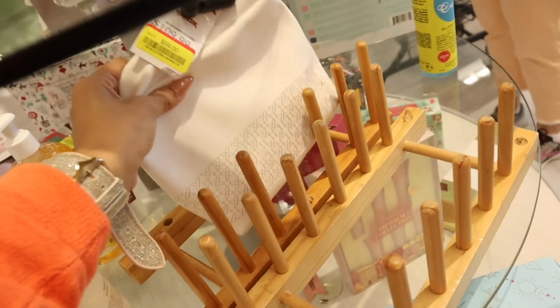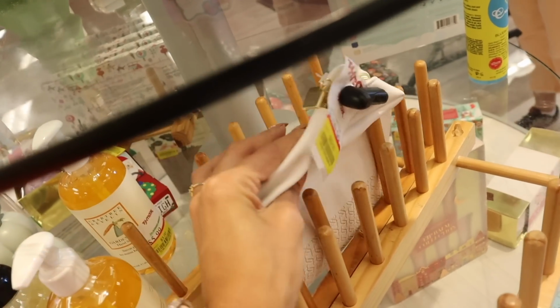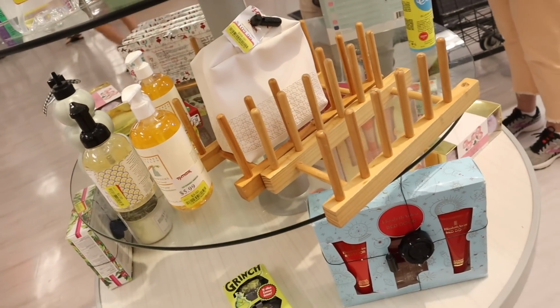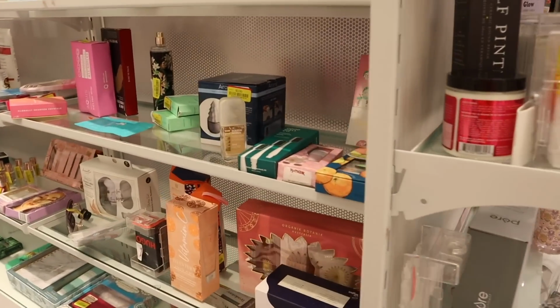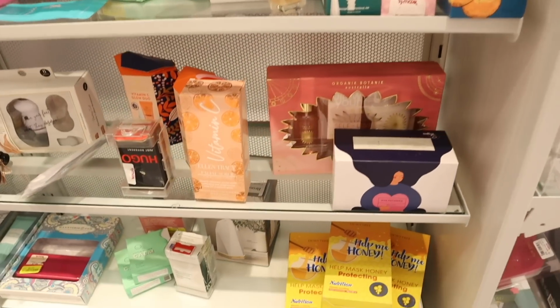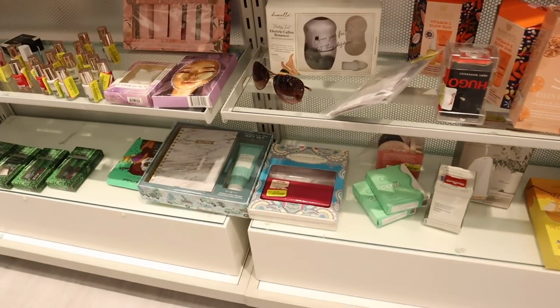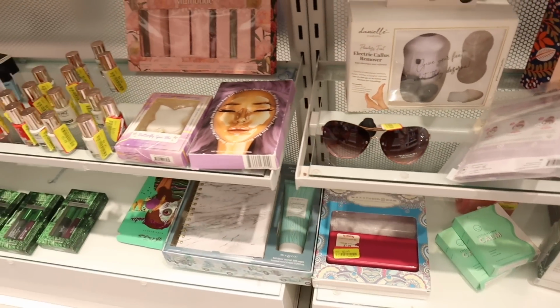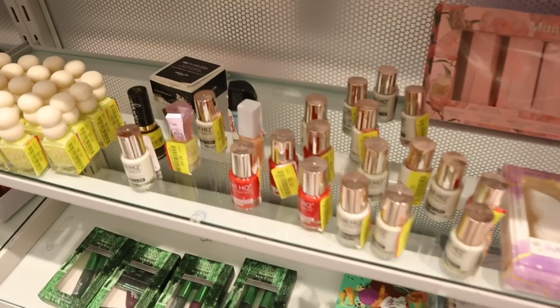This set is originally $110. And it got marked down to $59 from this brand right here. So we usually find this brand, but really, really cool. And I just found more yellow tags over here. Seriously insane. So I'm trying to scope out brands that I actually like. So these sunnies are now $7. That is so cheap. They even have the nail polishes on sale for $2.